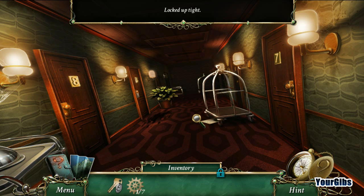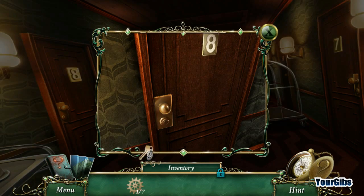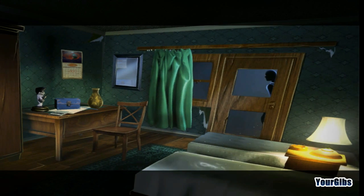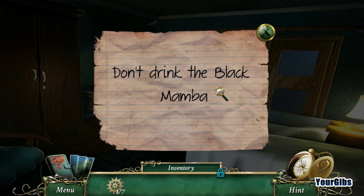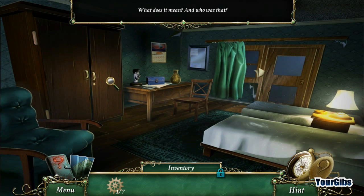The light's all flickery. Okay, we saw that already. Door number 8. Oh, wow. I need 7 gears. Ha ha. Room number 8. That's not creepy at all. I like the little shavings that show up. The art style in this game is incredible. Don't drink the black mamba. I don't know, who was that?